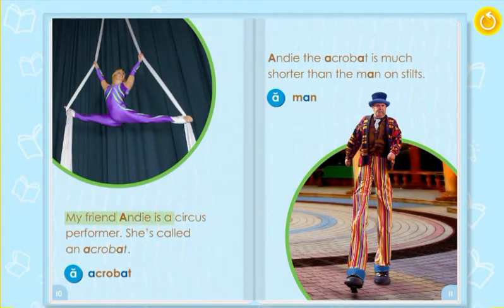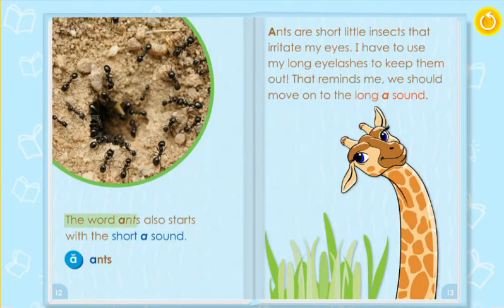My friend Andy is a circus performer. She's called an acrobat. Ah, acrobat. Andy the acrobat is much shorter than the man on stilts. Ah, man. The word ants also starts with the short A sound. Ah, ants. Ants are short little insects that irritate my eyes. I have to use my long eyelashes to keep them out. That reminds me, we should move on to the long A sound.